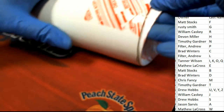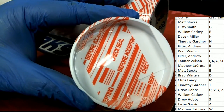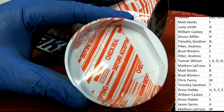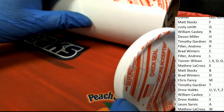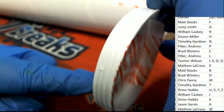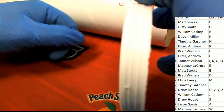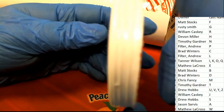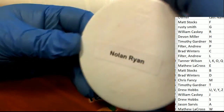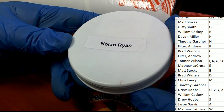All right, so our winner's name is on the bottom of this. And so I want to just clue you in, man. We got a big hit coming out of this baseball bat. It's gonna be shown right here. And let's see what name is gonna be on our autographed baseball bat. It's a Nolan Ryan signed baseball bat.